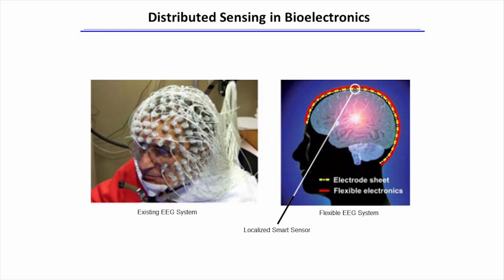Applications I like are distributed sensing in bioelectronics and also in robotics. If you think about trying to record very precise EEG signals, so brain signals, this is obviously a very cumbersome way to do it. You'd like some kind of skull cap that allows you to be more mobile, for example. And these kinds of devices would be useful in diagnosing sleep disorders, for example.